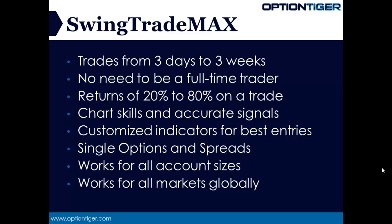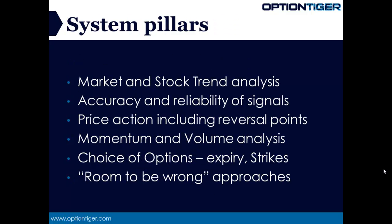Let's now talk about the core components of the system. The SwingTradeMAX system starts with an accurate reading of the overall market trends and the individual stock's trend as well. You've heard the saying, the trend is your friend, and we'd want to stick with this mantra. It's always easier to swim with the tide than against it. So aligning the stock trend and the market trends correctly gives the trade a very big edge.